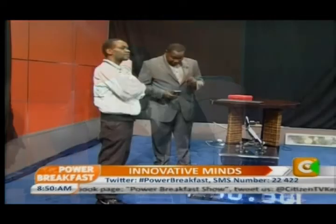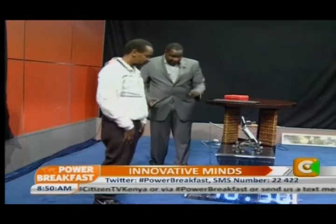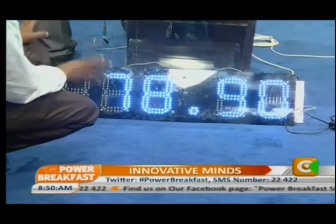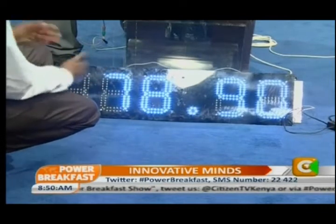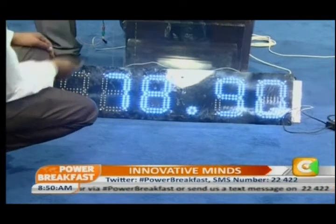All right. So another innovation here, and allow this gentleman to just explain to us what this is and how it works. My name is Muigai Bernard, commonly known as Toppers. Now, this is just one of our innovations, and it's actually a petrol pricing display. If you look around in most petrol stations that you will find, there are some that have LEDs, but most of them use manual methods of changing the digits.